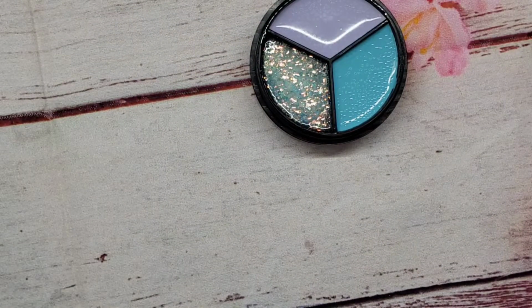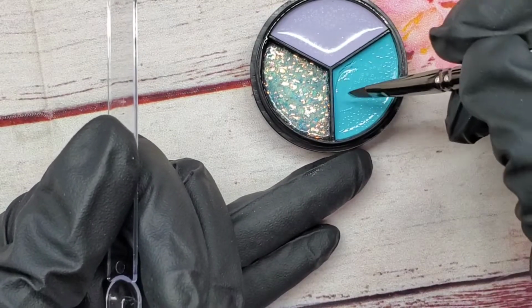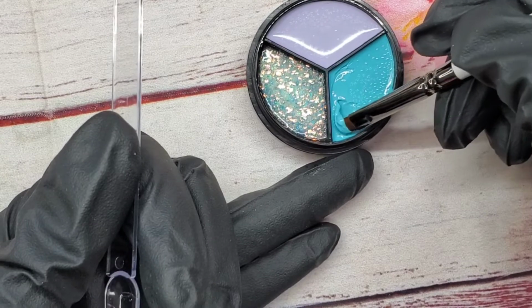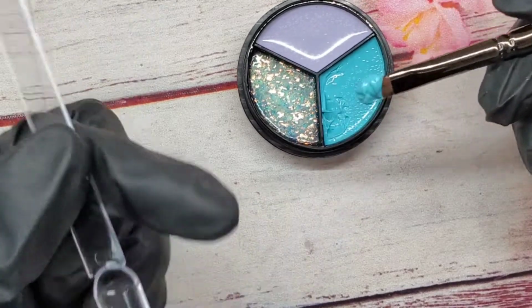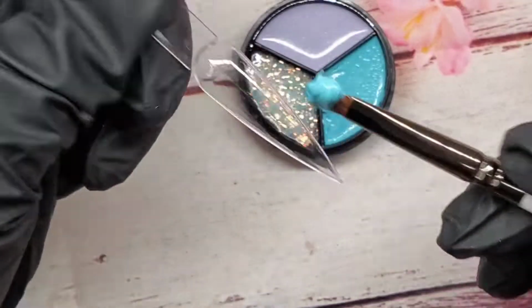So right now I'm showing you the next solid gel cream that I have, which is the blue, the purple, and it has that glitter in it as well. So I'm going to go ahead and swatch this and let you guys watch, and then I'll come back.